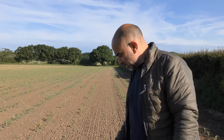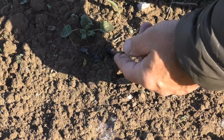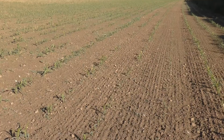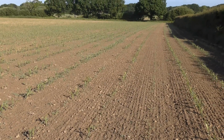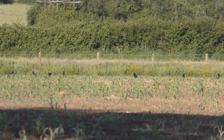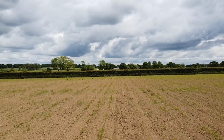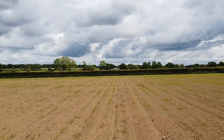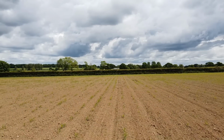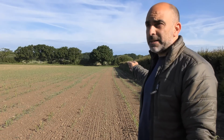What the crows have been doing is pulling up the smaller shoots here to get to the seed below, and as you look along the rows you'll see patches where there are big areas missing where the birds have been along and pecked out the smaller shoots. On some of these fields the farmer's actually had to re-seed some big areas where the crows have just hammered it. So I think we'll probably set a hide up along this hedgerow here.